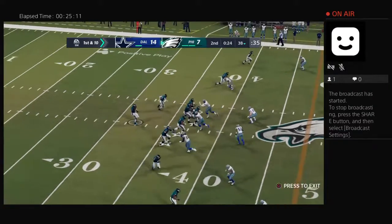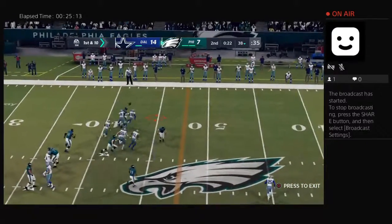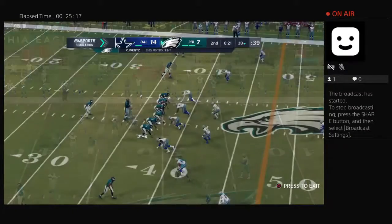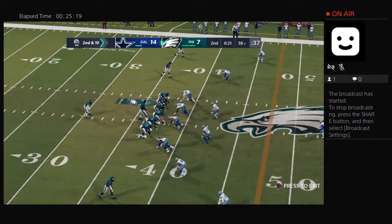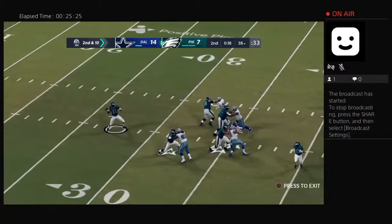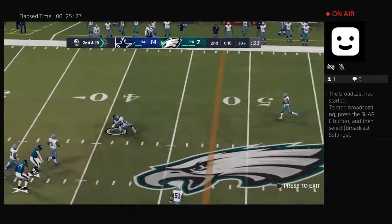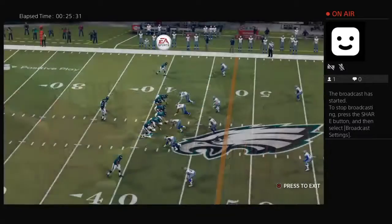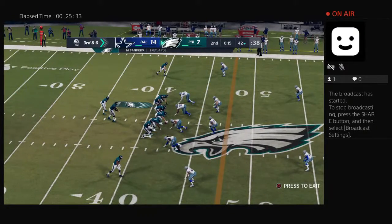Wentz now on first down, and his throw's going to be incomplete. They work again from the 38 on 2nd and 10. Wentz. He's going to drop this down to Sanders. Now the Eagles will use the second of their timeouts as it'll come with 15 seconds to play in the first half.